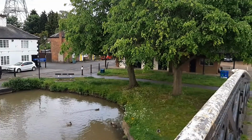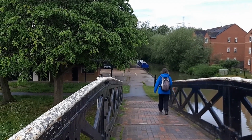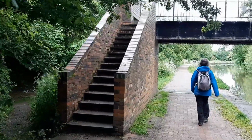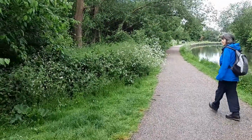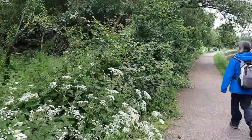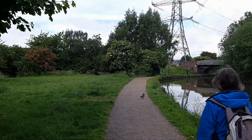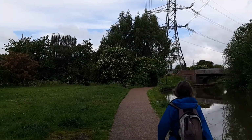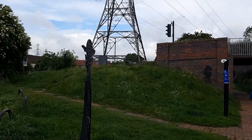and where the Oxford Canal used to go straight on, because the junction wasn't originally here, it was a mile down the road at Longford, so we'll follow the route of that until it disappears. So we start off down here. And on the left there is the old course of the Oxford Canal in the trees. And of course there would have been another bridge in parallel with this one when the Oxford Canal came through here.